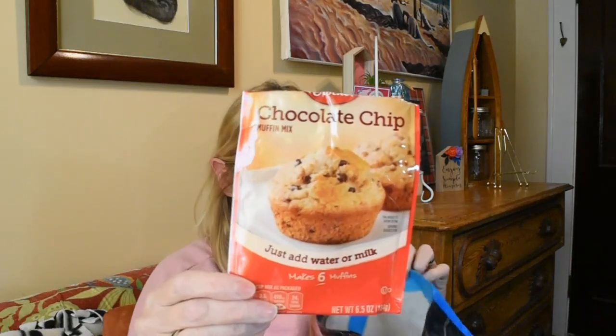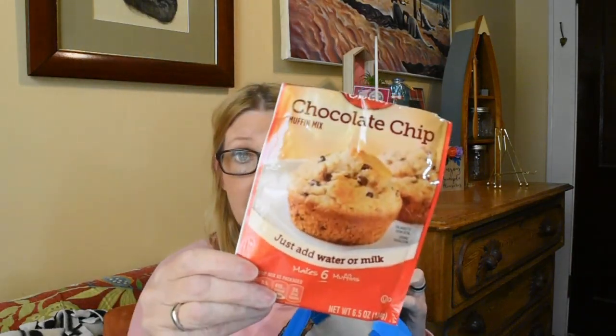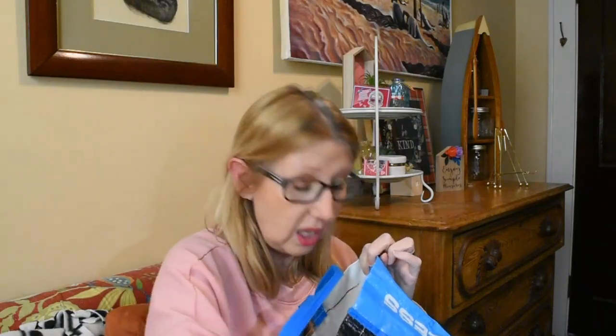My granddaughter thought this Betty Crocker chocolate chip muffin was literally one of the best things she had ever tasted. She claimed that she could eat all 6, which I don't necessarily doubt. Oh, more craisins. You can see my husband enjoys those daily.